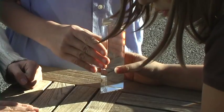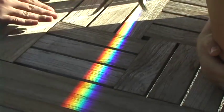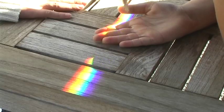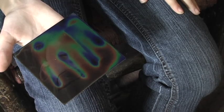When you shine sunlight through a prism, it makes a rainbow. A long time ago, someone took the temperature of a rainbow and discovered invisible light. So how do you take the temperature of a rainbow? We use this kind of thermometer. When you put it on something warm, it changes. You can see a warm hand.